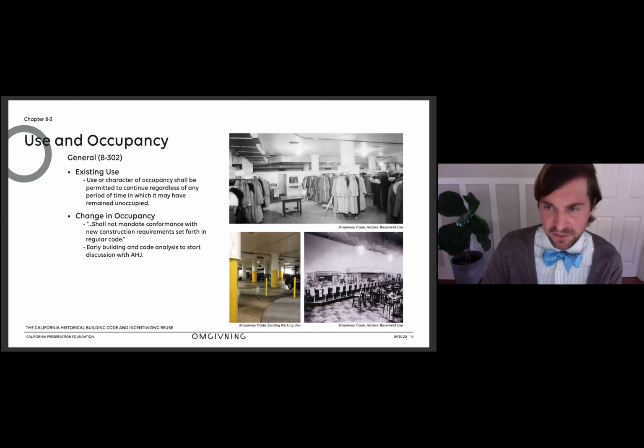So there are historic photos shown here to the right of the screen. And so that allowed us to propose and incorporate a restaurant and bar use without triggering a change of use, new area, or parking. With any change in occupancy, the language in the Historic Building Code says that a change in occupancy shall not mandate conformance with new construction requirements set forth in the regular code.